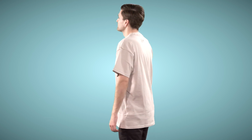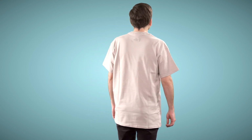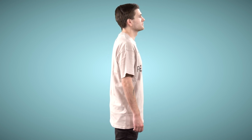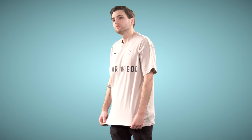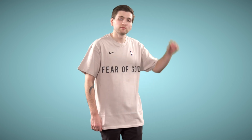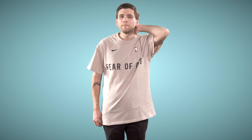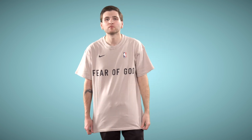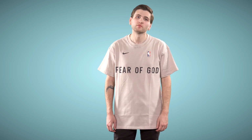And finally, let's talk about the fit. This one is tagged as a size small, but it is most definitely oversized, which pretty much all Fear of God stuff is. I would say it fits more like a true to size medium, or even getting into maybe a large. It is quite oversized. So if you're looking for more of a true to size fit for yourself, I would suggest sizing down by a size at least. So that is how you tell the difference between real and fake Fear of God X Nike.